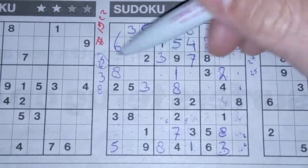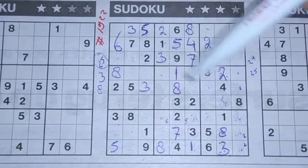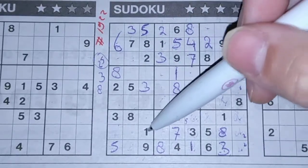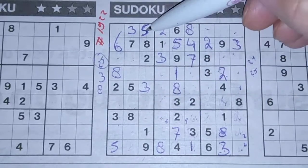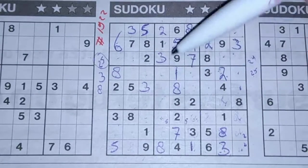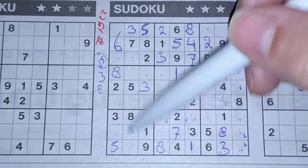One, two, three, the four is missing, the nine and the one. One, two, three, four is missing, five, six is missing, the seven is missing. Yes, in this big square, four missing numbers.